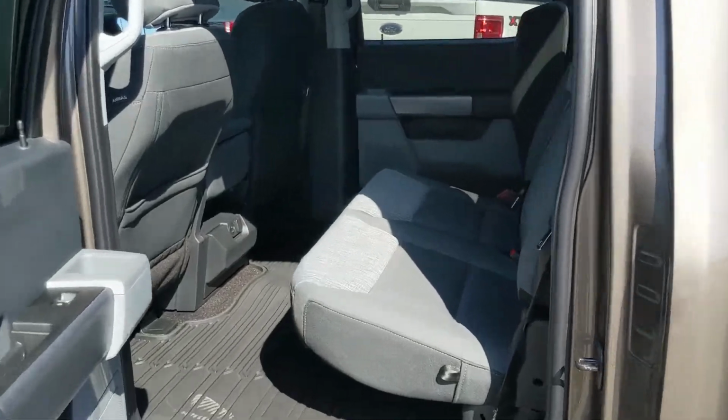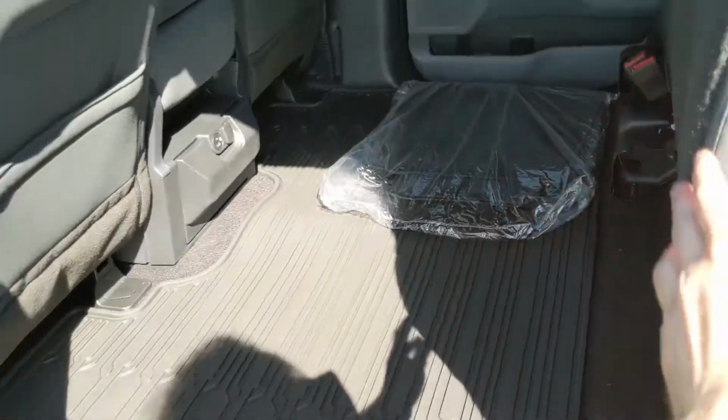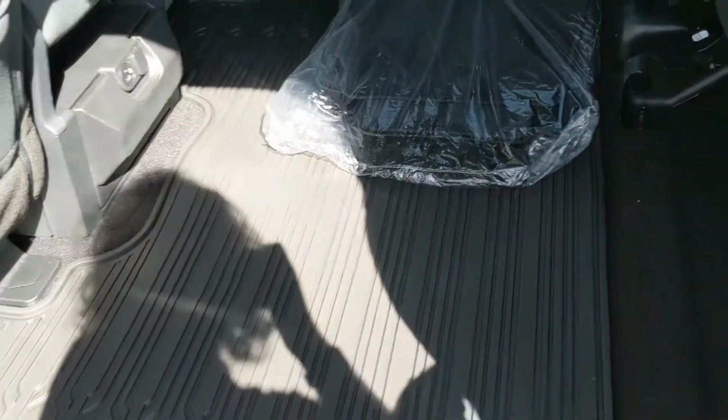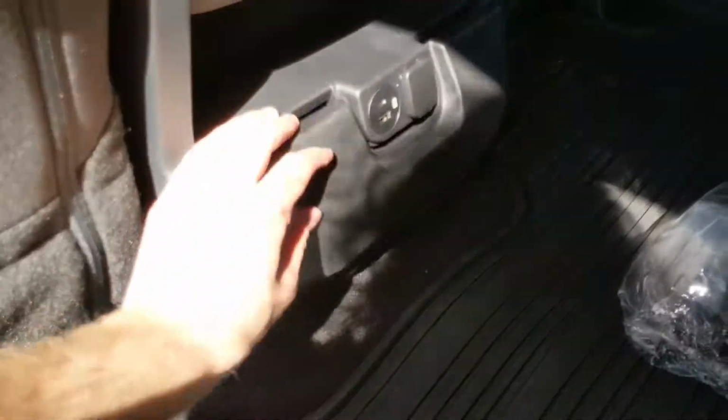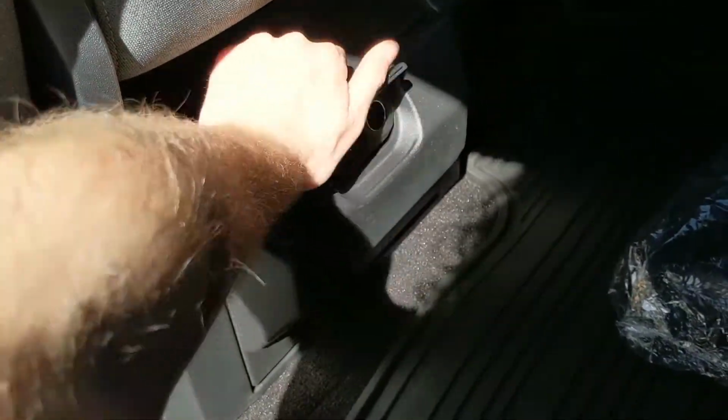And first, looking at the back seat, where you have seating for 3 that can be lifted up and out of the way to accommodate any other cargo you might want to put back here. And then in the middle you have fold-out cup holders like so, as well as a USB, USB-C, and 12-volt power outlet.